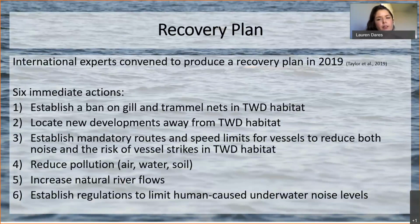And those address the threats that I just covered, things like banning gill and trammel nets within the dolphin habitat. Any new developments like wind farms or other land reclamations should be done completely outside of Taiwanese dolphin habitat. Vessels should have mandatory routes and speed limits to reduce noise and the risk of vessel strikes. And they should be really aiming to reduce pollution of the air, water, and soil along the west coast of Taiwan. Increasing natural river flows is, of course, important. And we want to establish some regulations to limit human-caused underwater noise levels.